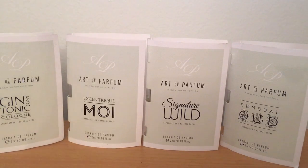The next one up is called Signature Wild, and this one has cinnamon, artemisia, and cardamom at the top, orange blossom, dried fruits, and woody notes in the middle, labdanum, leather, sandalwood, amber, Peru balsam, and Haitian vetiver in the base. And guys, this is gorgeous juice. Man, I would recommend checking out Gin and Tonic for the warm weather and this for the cold weather. To me, this is dried fruits, cinnamon, leather, and labdanum.